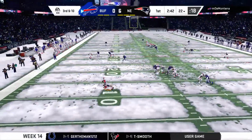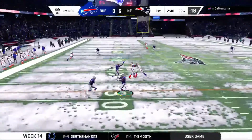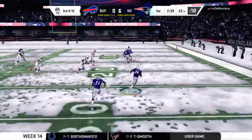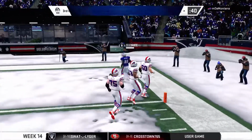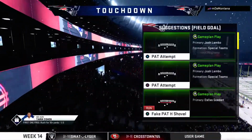Jackson being chased out left. Looking for Jones, and it's intercepted. Picked up by Obi Melifonwu. And he will score. Touchdown, Patriots.